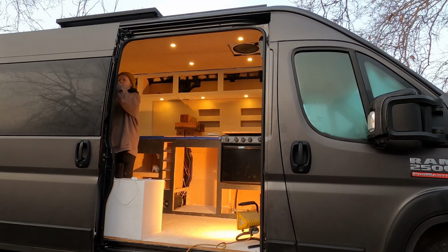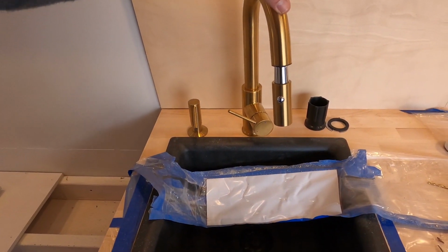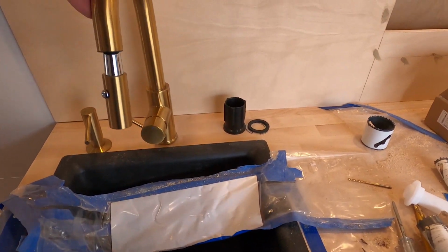Feeling accomplished, not so discouraged anymore. Just tired. We'll see what we get done today. I feel pretty confident that we can get everything on this list done, but we'll see. So that's kind of what our soap dispenser and faucet will look like.